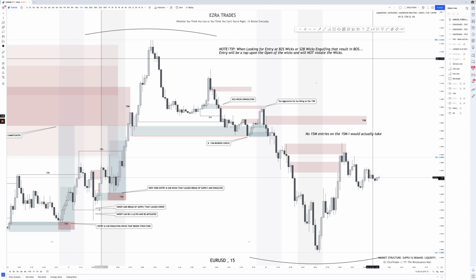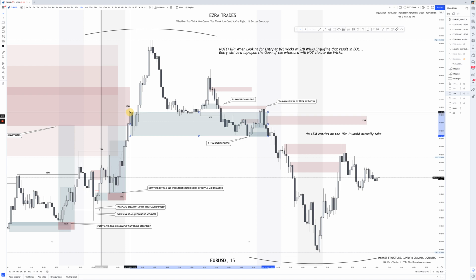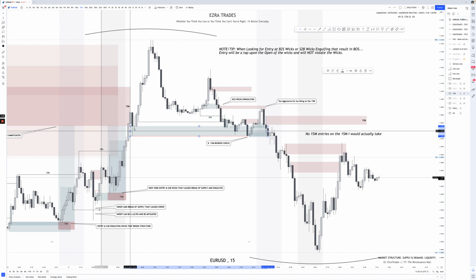So here, this is what my markups would kind of look like. Technically, we have this demand. We could go ahead and mark out this entire zone, but considering how large it is on the 15 minute, I'm okay with these wicks. Here's when we push to the upside. So this is the 15 minute low to the high. If this breaks, we get a change of character. Price here sweeps, pushes high.